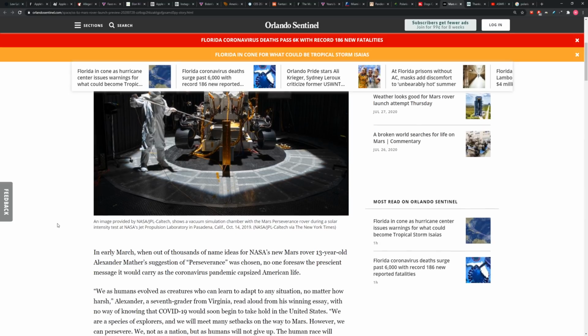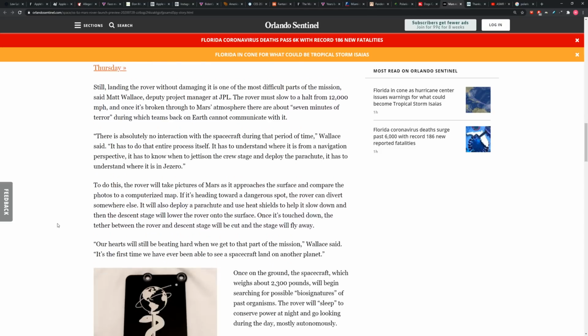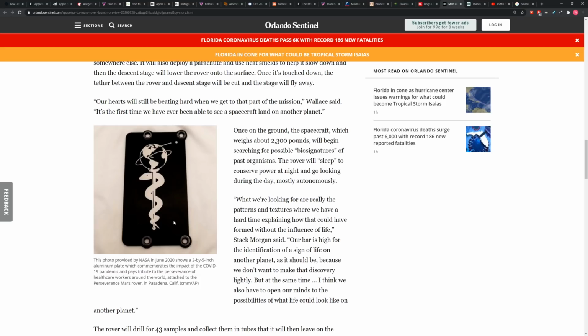But anyway, and nonetheless, this is an incredible article that just discusses how difficult it is to launch one of these things. Listen to this right here. How you got, not necessarily to launch it, but to land it once it gets there. That appears to be the craziest part. Landing the rover without damaging it is one of the most difficult parts of the mission. The rover must slow to a halt from 12,000 miles per hour.